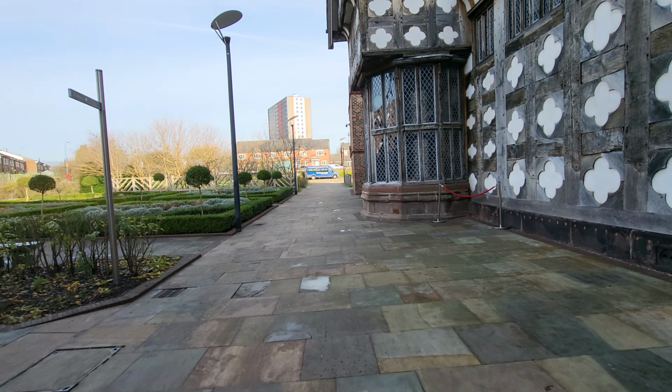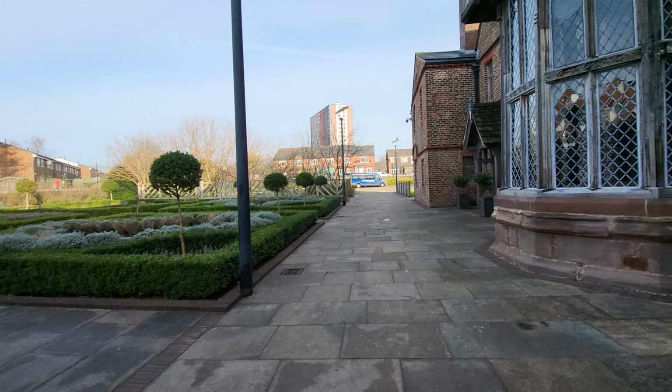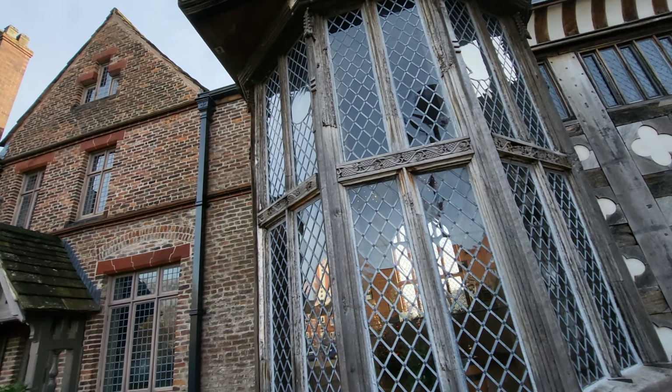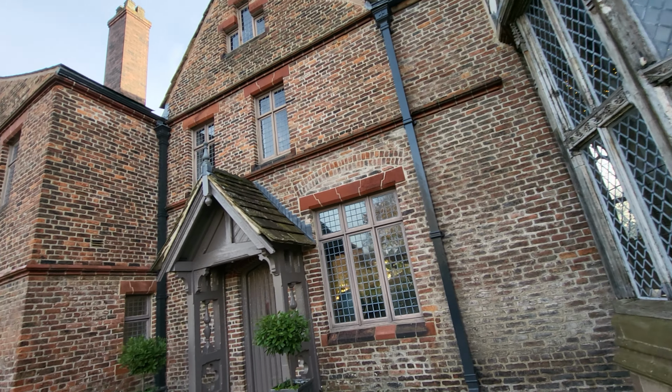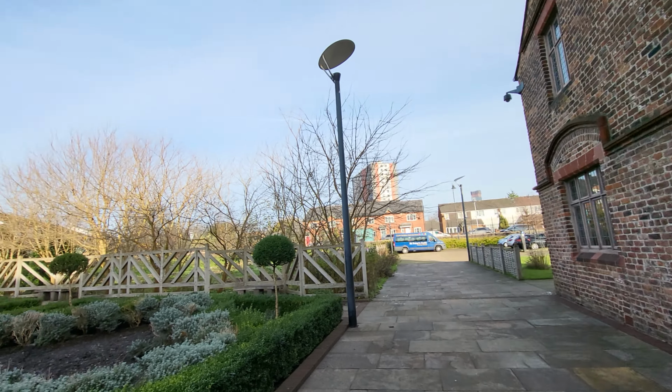So we're now back outside at the rear of the hall. I hope you enjoyed that little trip inside. If you're ever in this area of Manchester, please, it's free, it's definitely worth a visit.